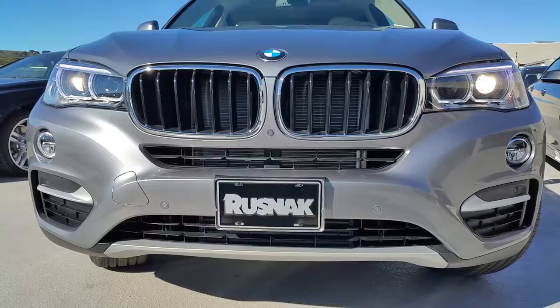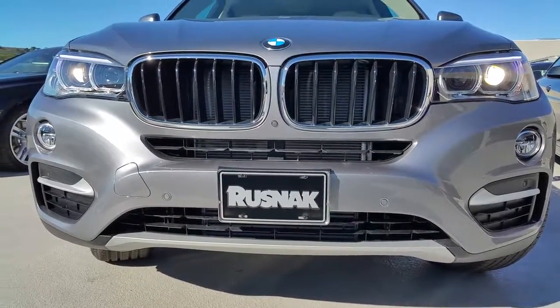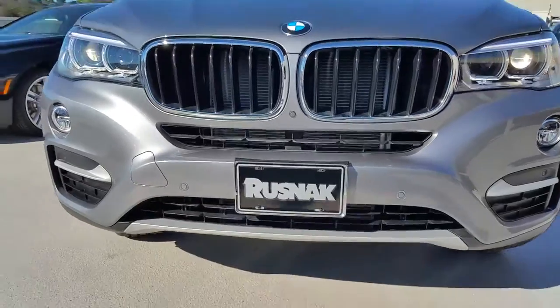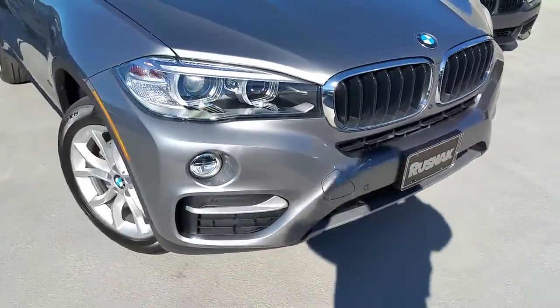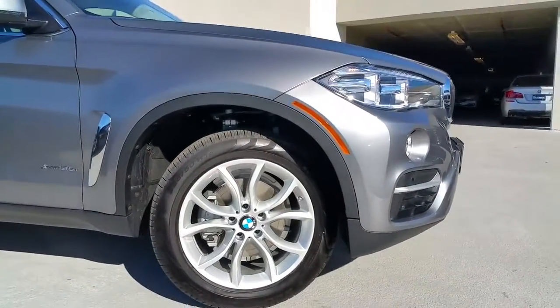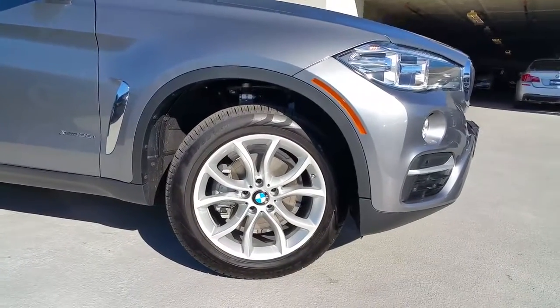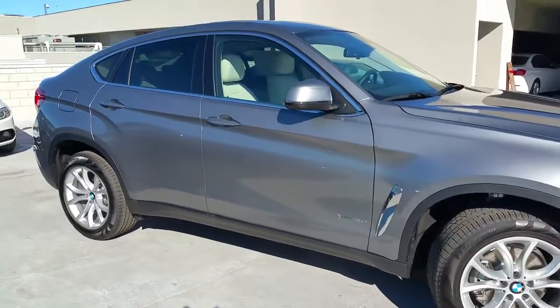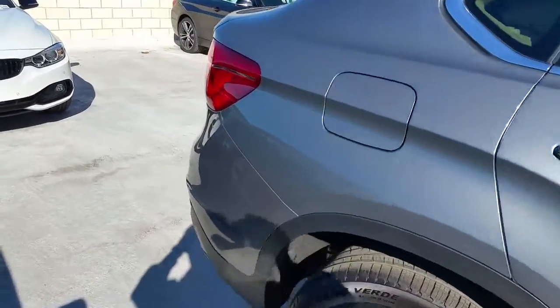One thing too, it's got 8.3 inches of clearance, so just in case pulling up to curbs, parking blocks, steep driveways, dips, things like that, you've got plenty of clearance on this car. See here, it's standard with a 19-inch wheel, all-season tires. Get around to the back of the car here.